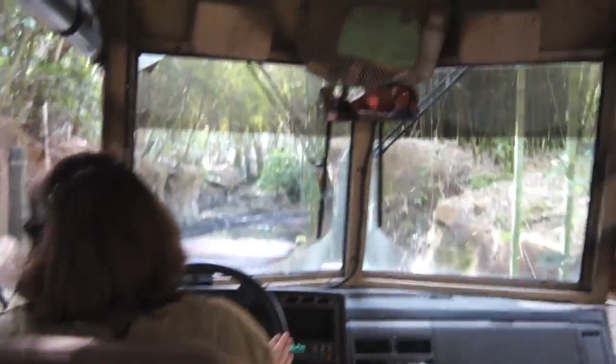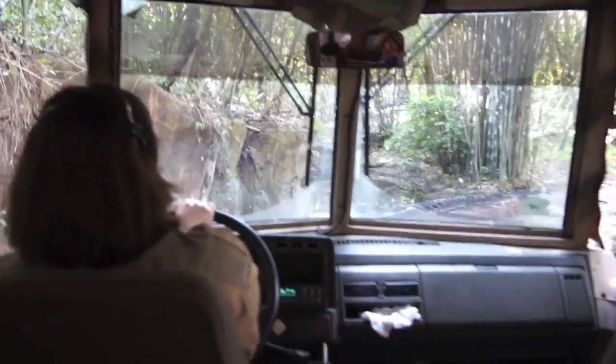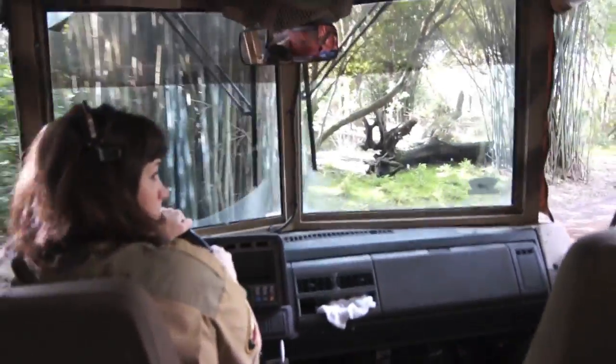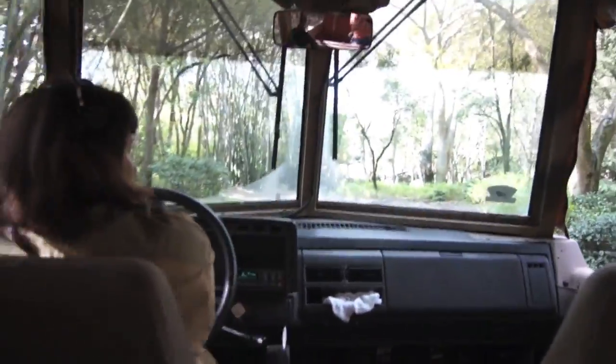Airborne Warden, this is Simba 1 checking in. Do you copy me? Over. Simba 1, this is Warden Wilson Mutua. Over. Jambo Wilson, I'm entering at the Little Tree Forest. Over. Jambo, Simba 1. Keep your eyes open and drive carefully. You should see lots of animals.